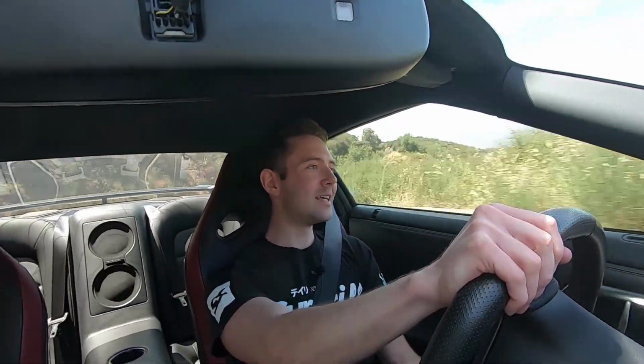Oh, man, even with the stock exhaust, it is a little muted, but the engine still sounds really good.